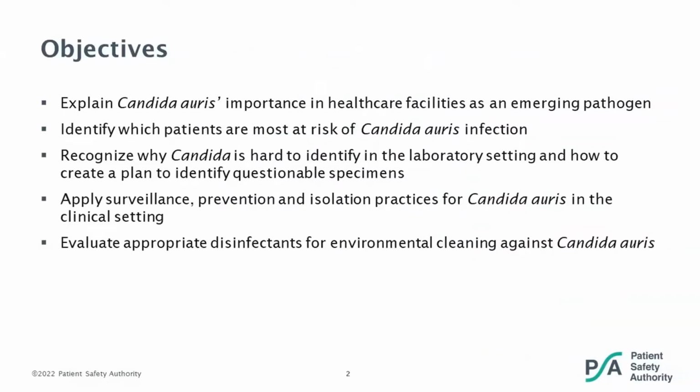The objectives for today's presentation are: explain why Candida auris is important in healthcare facilities as an emerging pathogen, identify which patients are most at risk for Candida auris infection, recognize why Candida auris is hard to identify in the laboratory setting and how to create a plan to identify questionable specimens, apply surveillance, prevention, and isolation practices for Candida auris in the clinical setting, and then evaluate appropriate disinfectants for environmental cleaning against Candida auris.